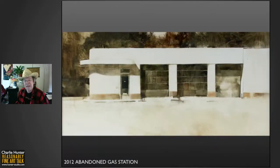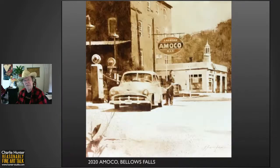In 2012, I did this abandoned gas station. It really wasn't abandoned. It was just owned by an eccentric fellow who had filled it with crap. And he used to go in and sit with the bay doors open. This was in Cranford, New Jersey, and I painted this for the plein air event that used to be held in Cranford. And this one has never found a forever home. I quite like it, ladies and gentlemen. It's 16 by 32, so it's a good big size, and it still lives at my studio. Next slide, please, Betty Sue.